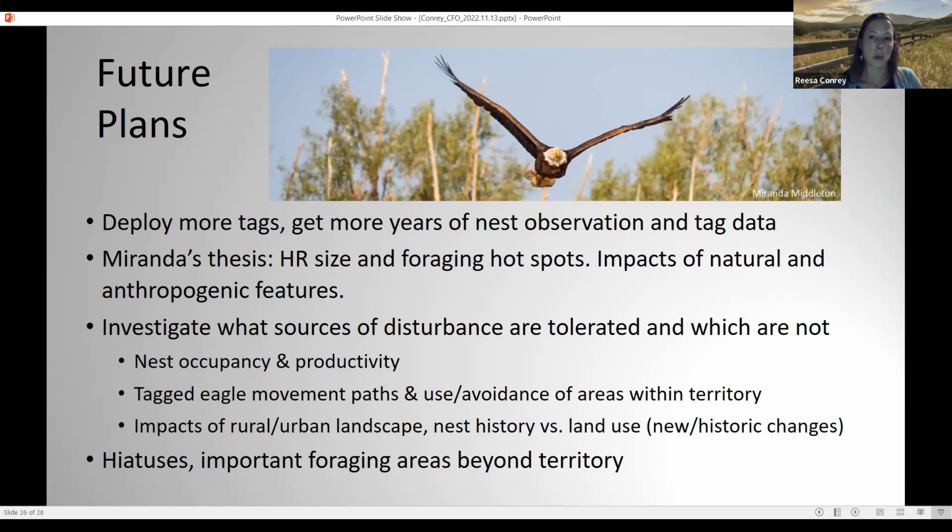We might hypothesize that a more rural bird, where disturbances might be a more novel thing, versus a more urban bird might be more habituated to certain types of disturbance. We think that might have an impact, as well as the history of the nest, how long the territory has been there, versus land use. So a new change versus something that happened a longer time ago. And then we're interested in these hiatuses and important foraging areas that birds are using at certain times of the year beyond the territory. And we know that the season of the year makes a big impact as well. So we're looking at breeding season versus non-breeding season.